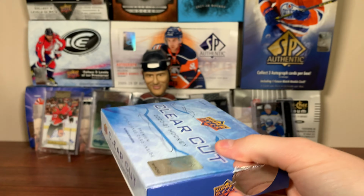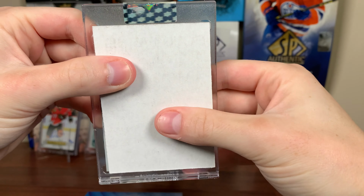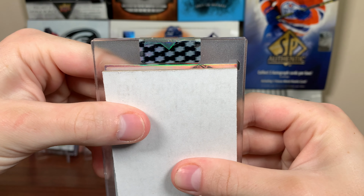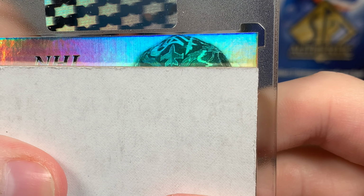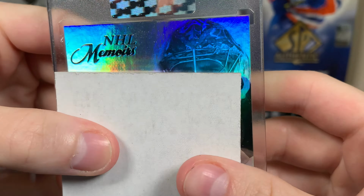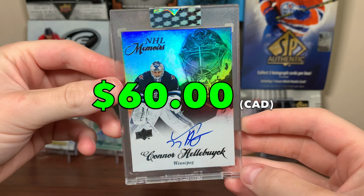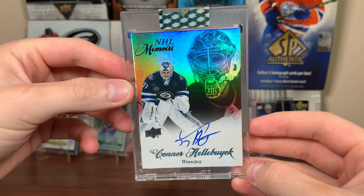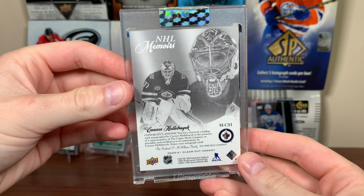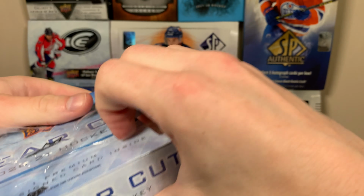Okay, box number 1. I need to get the filler out here. Okay, first card. Oh, I saw some shine on the side there. Might be another Memoirs. Yeah, it's another Memoirs. Winnipeg Jets. Is that Connor Hellebuyck? NHL Memoirs. Connor Hellebuyck. Cool looking card there. There's the first auto for part two here. First box. Connor Hellebuyck on card auto. Nice looking card. Solid goaltender there. Vezina Trophy winning goaltender a few years back. So there's a Hellebuyck NHL Memoirs auto. First box.